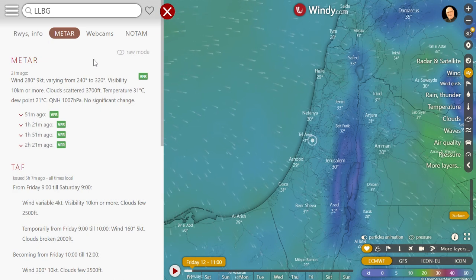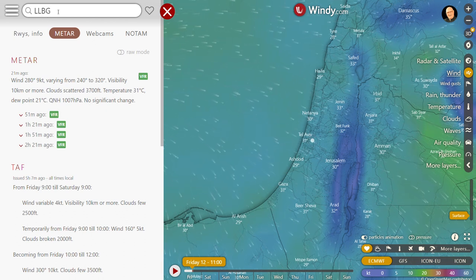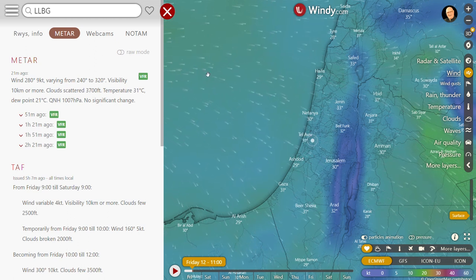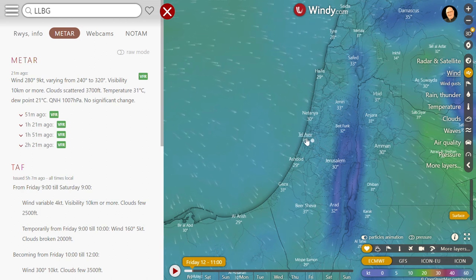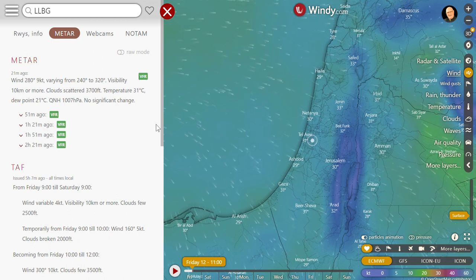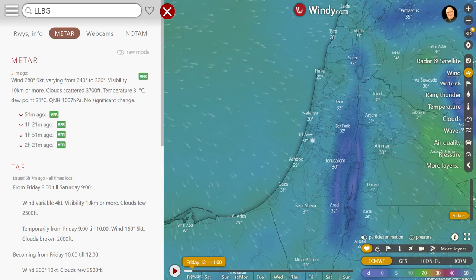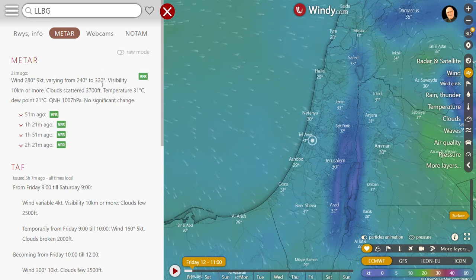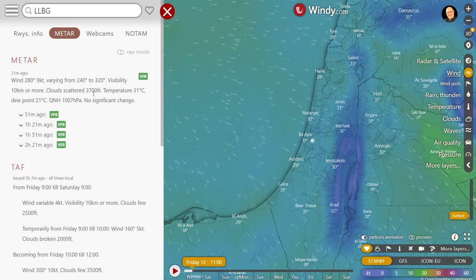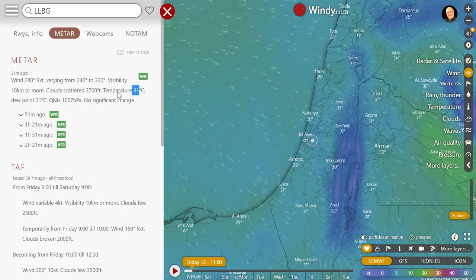Well, here we are in windy.com, and I have it up here for LLBG, which is Ben Gurion Airport, right down here in Tel Aviv. You can see the wind is coming in straight off the Mediterranean and hitting the coastline down here. It says wind is from 280 degrees, 9 knots, but varying between 240 and 320. Visibility 10 kilometers or more, some scattered clouds at 3,700 feet, and the temperature is a warm 31.